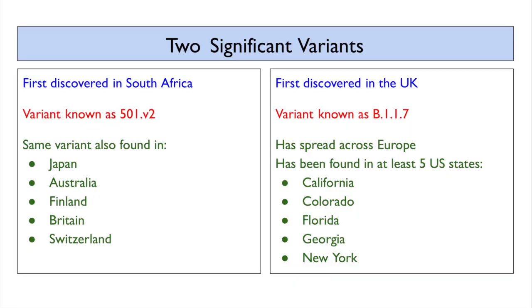The new variants were found around November and December. Since then, these variants have both been detected around the world. The variant first found in South Africa has been found in Japan, Australia, Finland, Britain, and Switzerland. The UK variant has likely spread across Europe and has been found in 3 US states, California, Colorado, and Florida. After recording this, the UK strain has also been found in Georgia and New York. Although only first detected in the last 2 months, experts believe the different strains have been around for much longer. For example, samples collected in September from southeast of London tested positive for the UK strain.